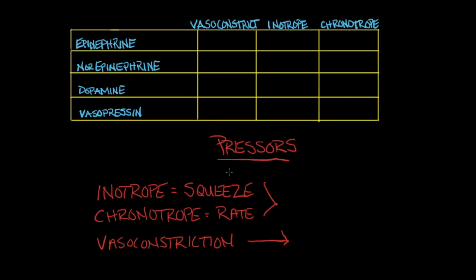Hey everyone, this is going to be part two of our cardiac medications, and what we're going to talk about today is pressors. These are medications that we use in times of cardiogenic shock or decrease in cardiac output. Most of these medications act on or in a similar manner as the sympathetic nervous system.